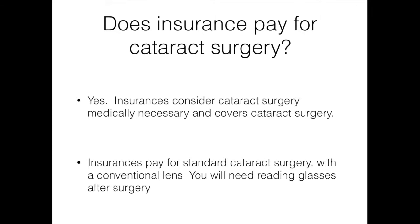Does insurance pay for cataract surgery? Yes, absolutely they do. As we just mentioned, if it is affecting your activities, the things you need your vision for to get through the day, then yes, definitely it does. Insurance does pay for that standard conventional cataract lens. Oftentimes you will need reading glasses after surgery, especially if you need them before.